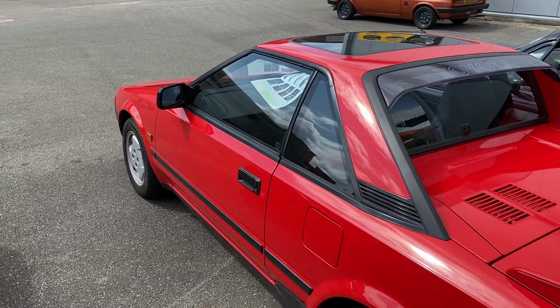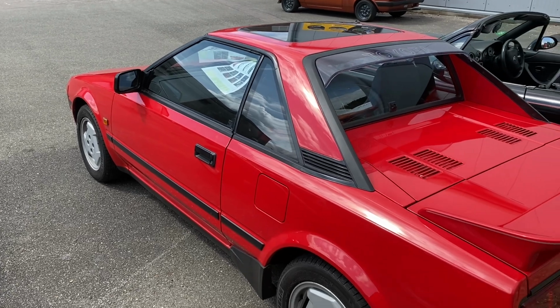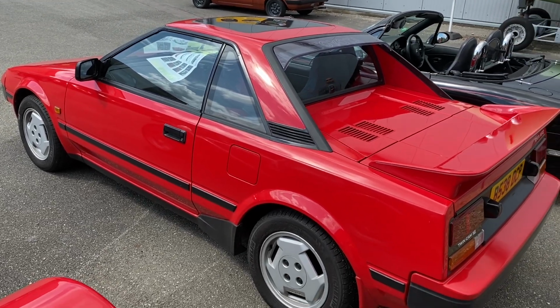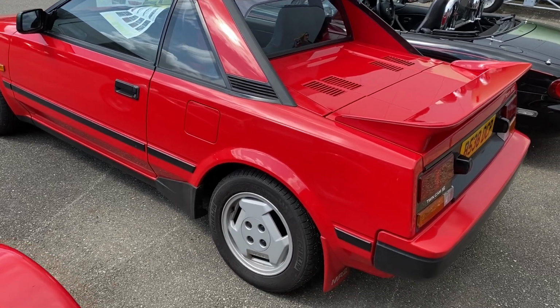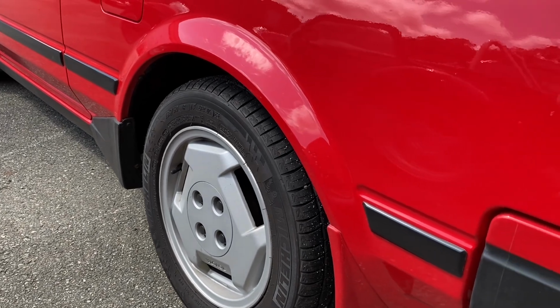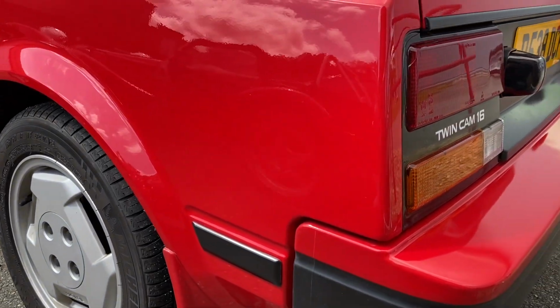Mid-engine car, great handling car. And this one is in fabulous order, and great to see the earlier cars, the Mark Is with those trademark wheels. What a lovely car, isn't it?